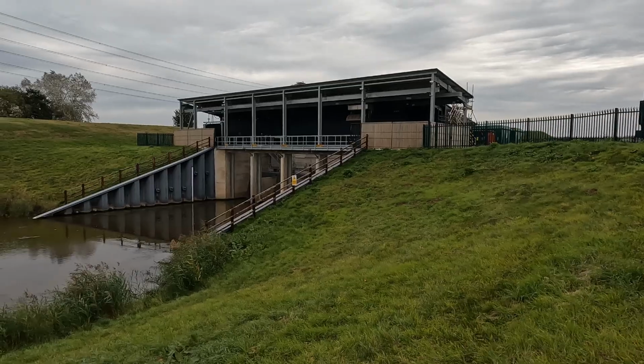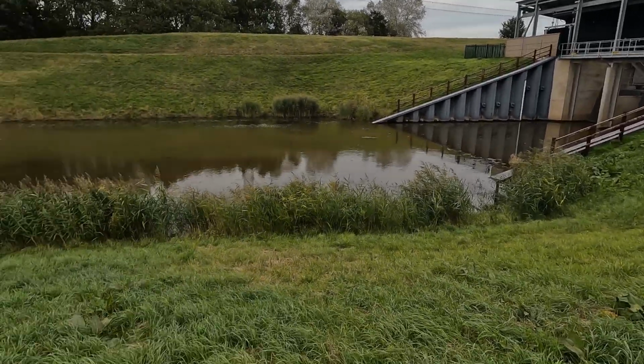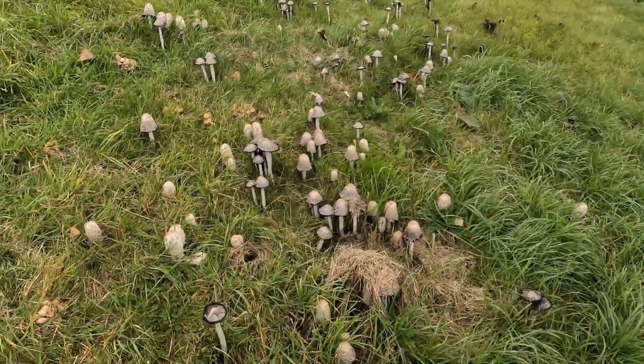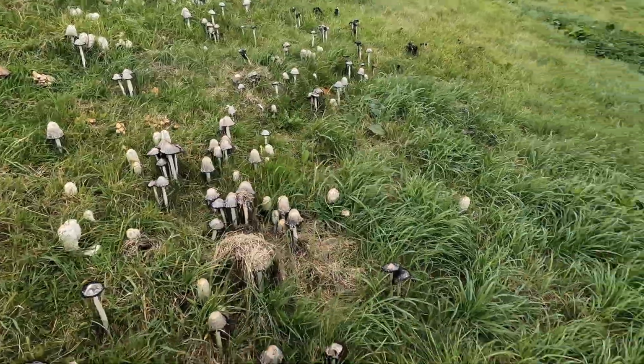And you'll see, we'll give you a nice big view of it. Don't step on the mushrooms. No, won't step on the mushrooms. You see, look at them. It's an impressive crop, isn't it? That's where all the little elves live.